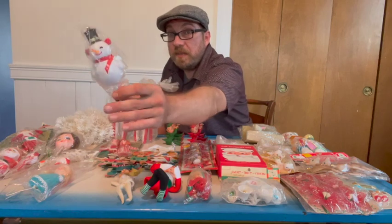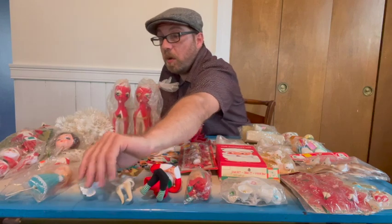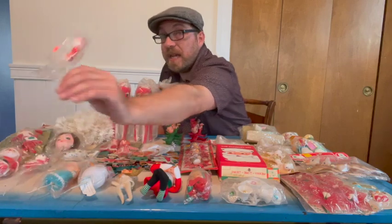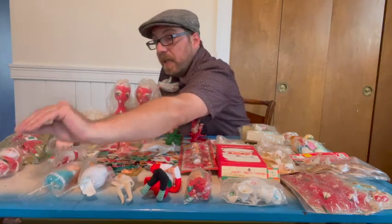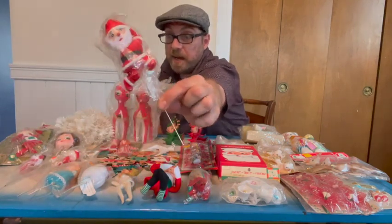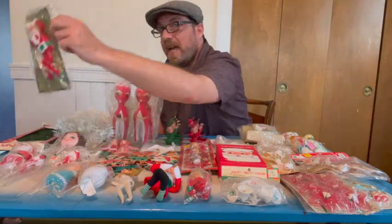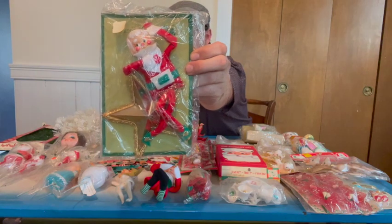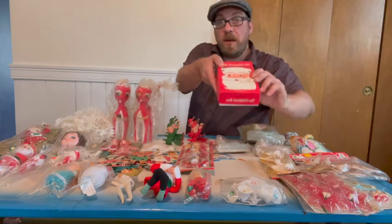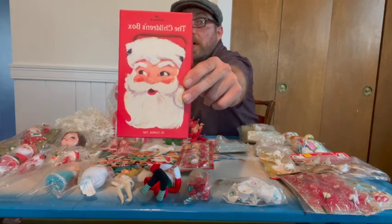I also found all of these great picks for decorating. We have snowmen, and I have angels. It's all in its original packaging, guys. Santa, some more snowmen. Crazy, right? Check out this great vintage spun doll head. I have a Santa star ornament ready for your crafting, or just look at it. A great old box for display. I love these old card boxes.